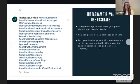Number 6 is to use hashtags. So hashtags are what I mentioned earlier, a way of tagging and categorizing your posts and how they appear. So this will help you to appear lots on people's feeds. And you can actually post 30 hashtags every time that you do a post. I recommend to actually do that in your first comment and not in your Instagram caption. And that's because it'll make your caption look less spammy, and you can focus on your genuine message in the caption and then have all the hashtags for the discovery in the first comment, which are then hidden by Instagram.